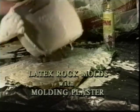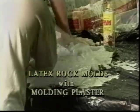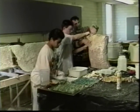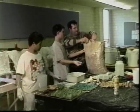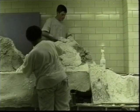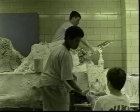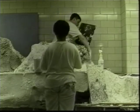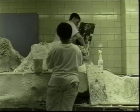An adult club modeler donated 7 latex rock molds. These molds were used exclusively throughout the entire layout, and it is virtually impossible to see any duplication. Here are Peter and Nate applying molding plaster rock scenery with one of the latex rubber molds. Don't forget to spray the hydrocal base with water immediately prior to applying the latex molds.